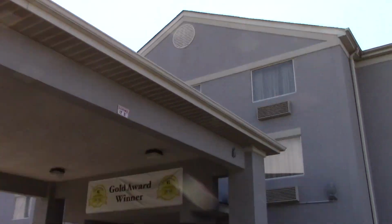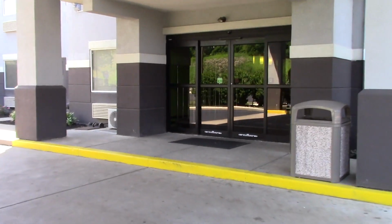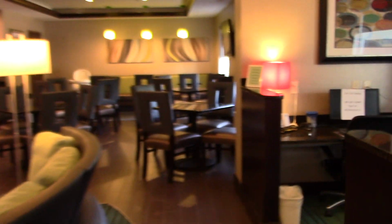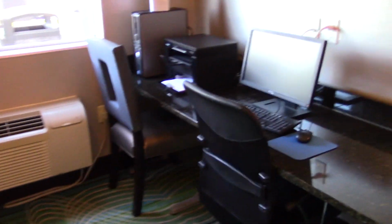This is going to be a full hotel tour of the Comfort Inn and Suites in Butler, Pennsylvania. There's no sign on the building outside, which is near the front desk to your left. Breakfast area to your right. Here's the business center. Computer's out of order. That one works.